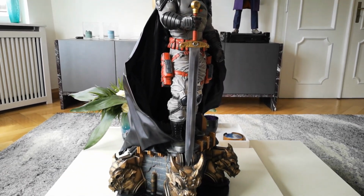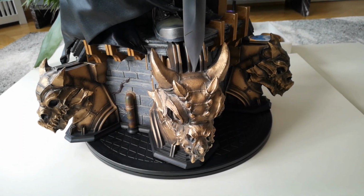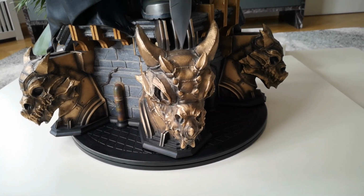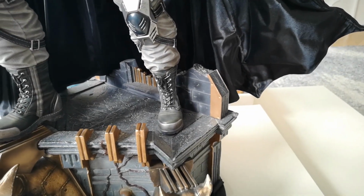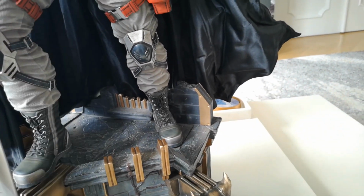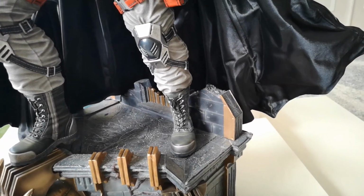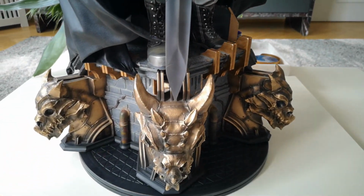So let's jump into the review and start off with the base here. This base is very similar to the one from the Batman Beyond figure. The only difference, of course, is the style of the gargoyle heads here, and then also the fact that he does not have a full back piece. The Batman Beyond, which I just reviewed a couple of days ago, had this full back piece that went up approximately to the middle of the figure with a full Gothic glass window in there. This one has this kind of broken back piece, which is more convenient here because this one has a cape and the other one does not. So that makes logical sense.